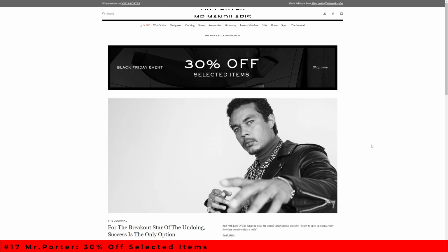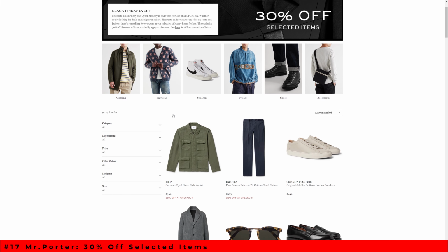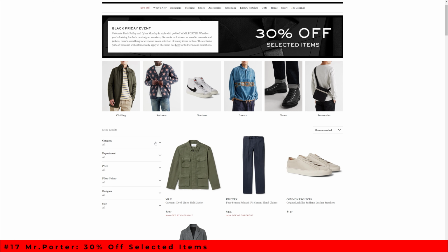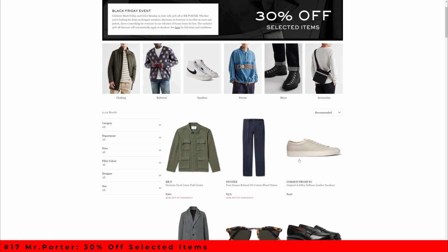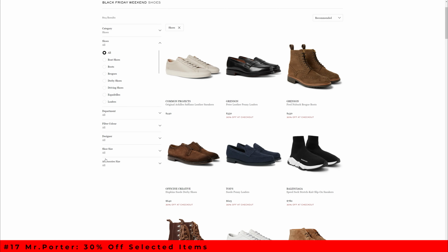And now we go to Mr Porter. Well, that's me. And they have 30% off selected styles. It's a retailer that focuses heavily on the luxury lifestyle and, you know, designer clothes and designer outfits, which are absolutely incredibly expensive and absolutely not worth the cost. However, 30% off is good, and if you filter for specifics, and for example, let's go to shoes, you can filter what you want and you can filter the designer. So you can go through and find your favorite welted brands and so on the list.